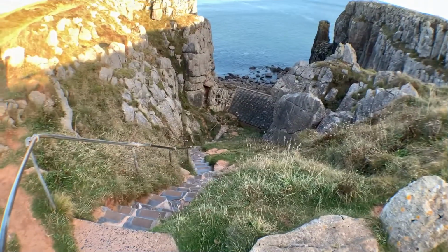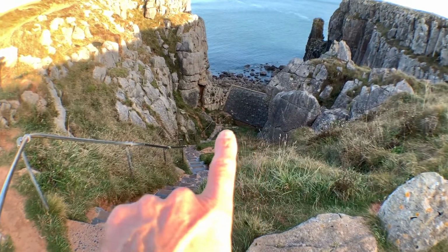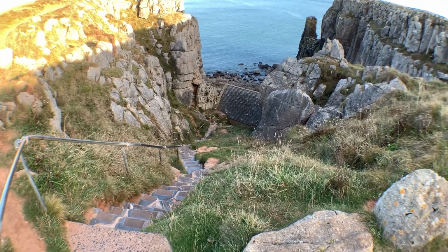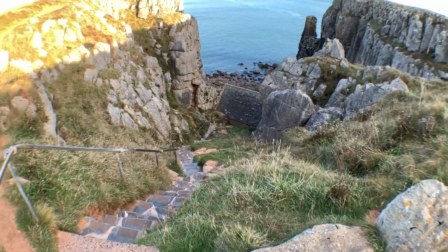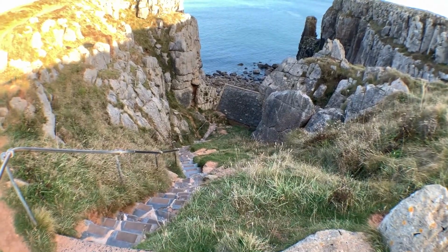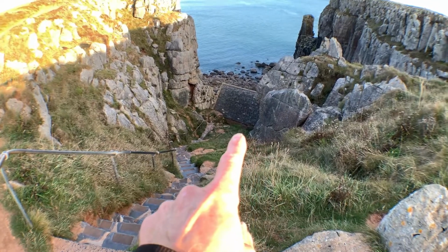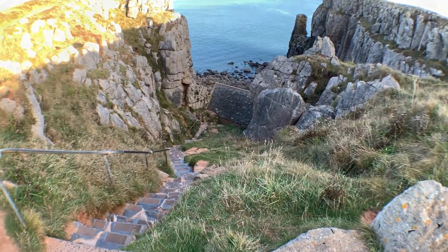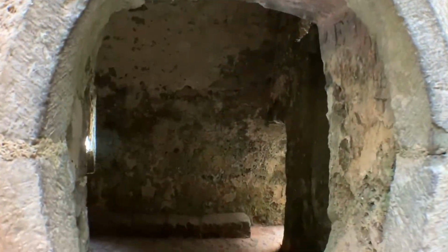We are now at the top, ready to go down to the chapel. You can just see the chapel roof there, which has been a later addition, they think. So the next time you'll see me, we'll be going through an arched door, which is just about to the right there. And we'll catch you when we're down there. Bye for now.